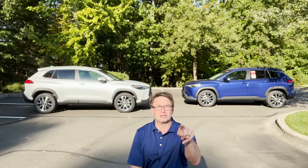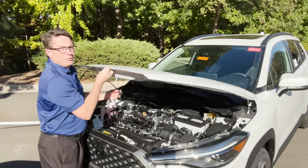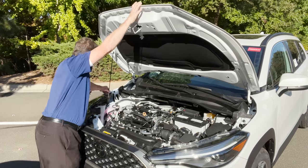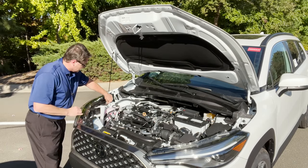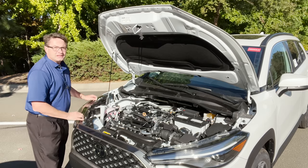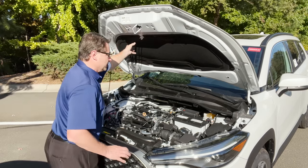Let's talk about what's under the hood. Let's talk about how much this hood weighs. This is a very heavy hood. And where you put the prop rod, it's over here on the passenger side. It's got a groove cut out, but it was hard for me to find, so maybe it's good that you're watching this video in case you do need to do that. I like that there's soundproofing material here.